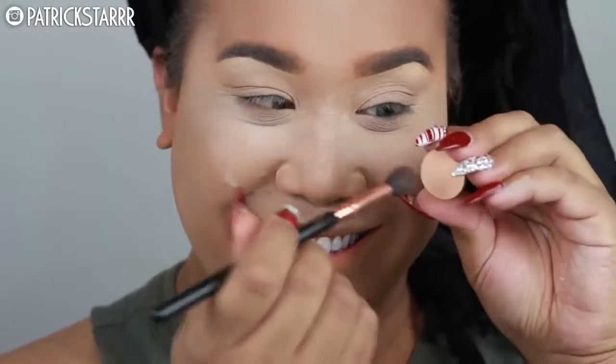But moving on, my favorite expensive powder, this is Laura Mercier powder, and just puff this all over the face. And then I'm gonna take my cheek powder, because you know we on a budget, and just buff this and puff this in the face, okay?